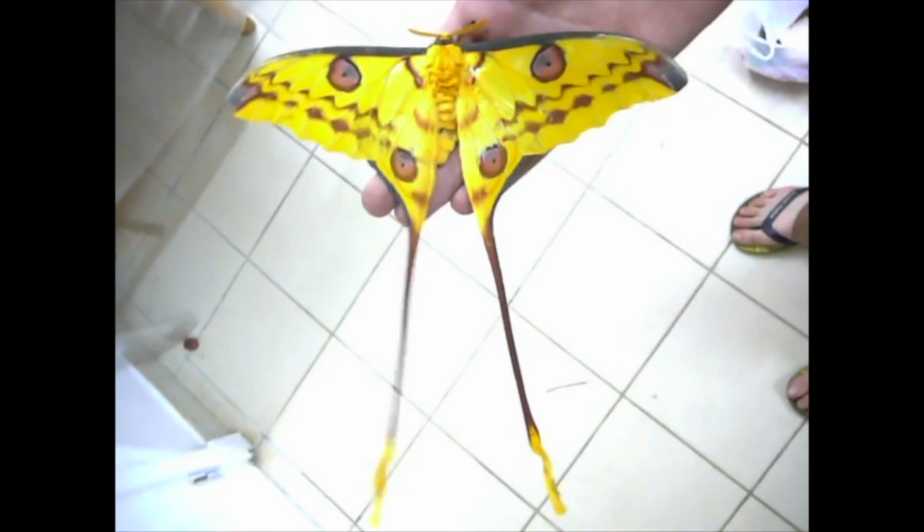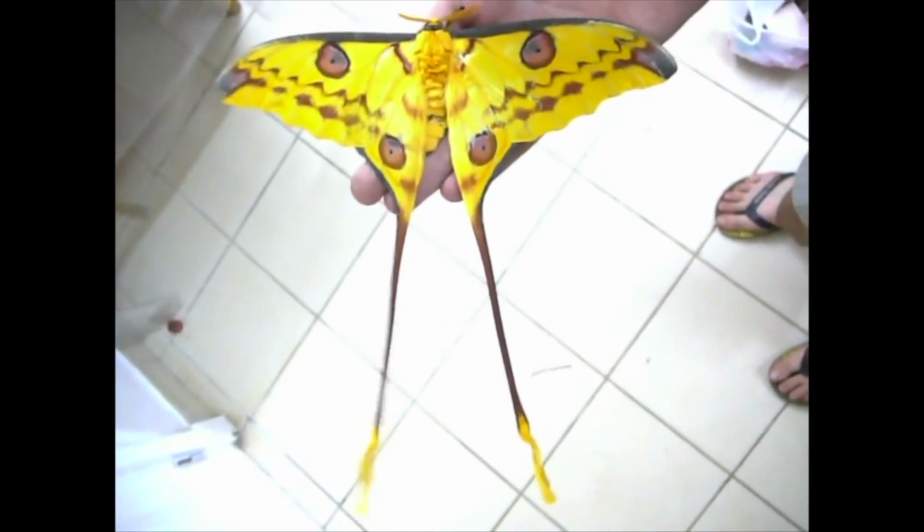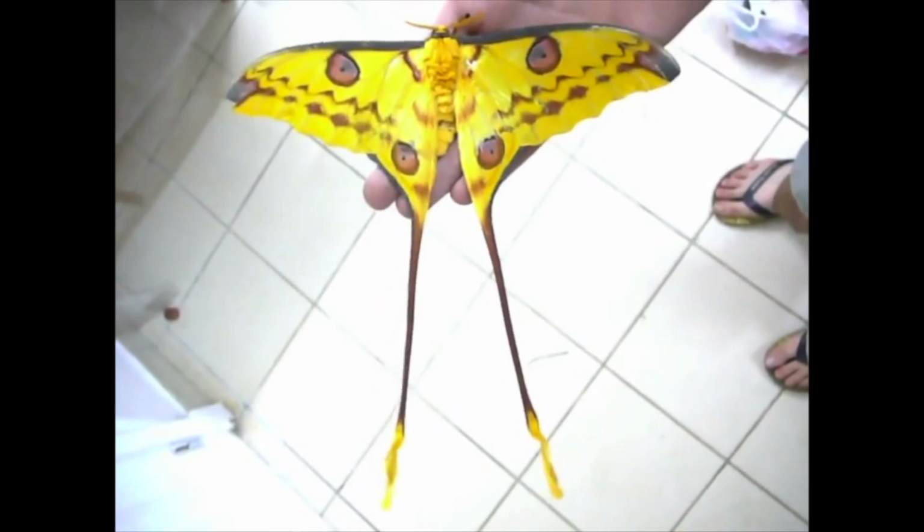On my head. Look, the comet moth from Madagascar, I mean, it has to be one of the prettiest of all moths and butterflies.